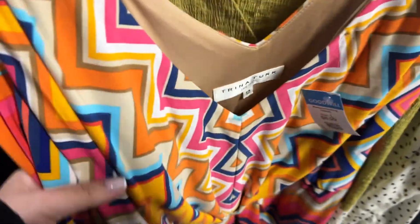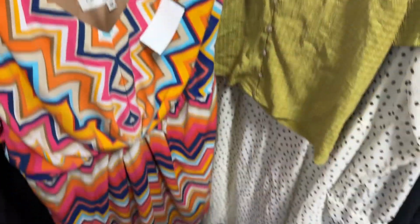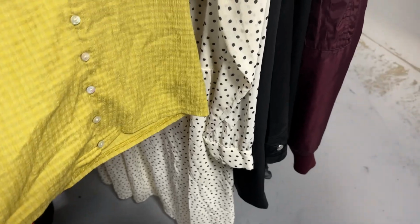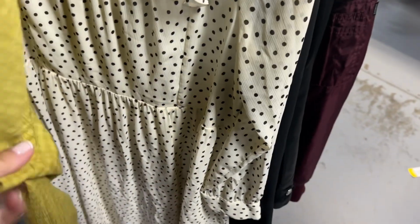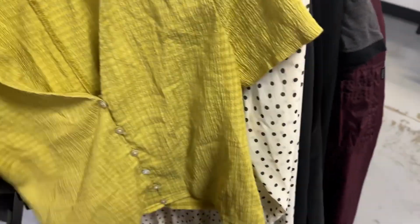Trina Turk is really hard to sell for me. I don't know what the deal is. This is kind of dated looking anyway. It's very colorful. But $8.99, we're going to leave that behind. That's a tough one. Made Well. Again, the old me would have bought this brand, but the new me, we've moved away from this, and at $6.99, there's not a lot of profit in that.